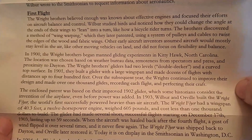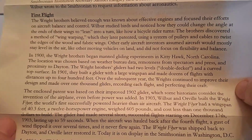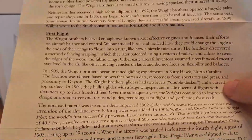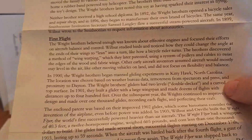Other early aircraft inventors assumed aircraft would mostly stay level in the air. Ooh, that's a dangerous assumption right there. Like other moving vehicles on land, and did not focus on flexibility and balance. Look, okay, I can understand the thought process, but at the same time, you have other vehicles, you're attached to the ground. The ground's not moving. There's nothing in the sky.